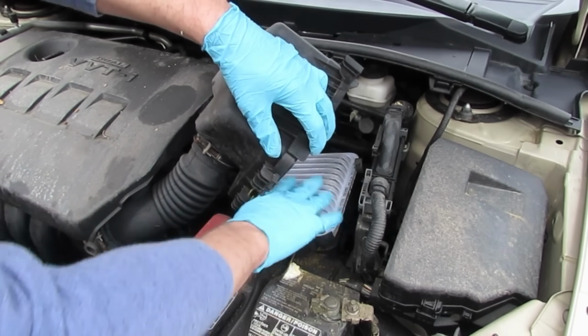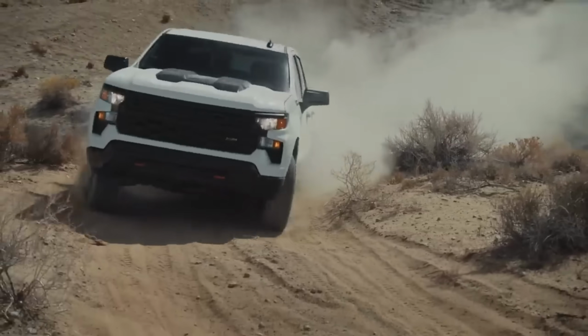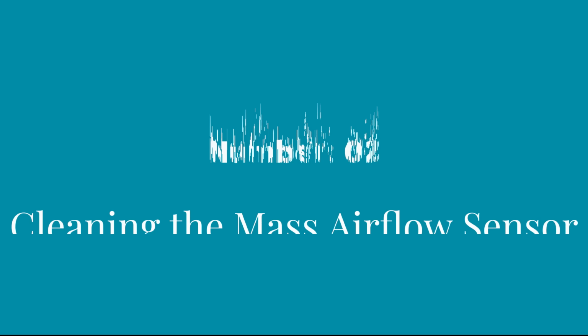Trust me, doing this will make your engine run better, save you gas money, and help keep your vehicle in tip-top shape. Number 2. Cleaning the mass airflow sensor.